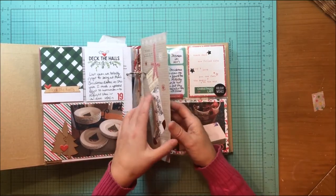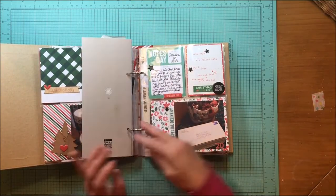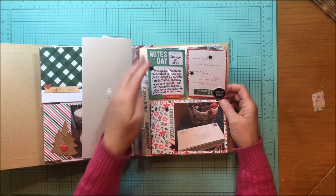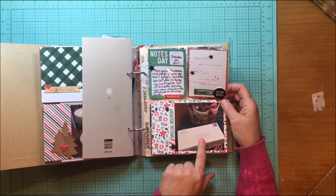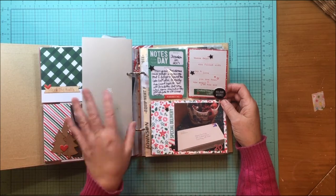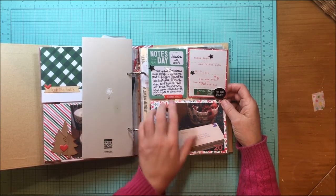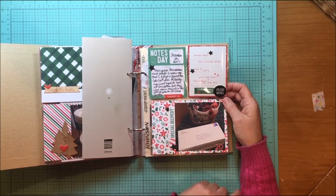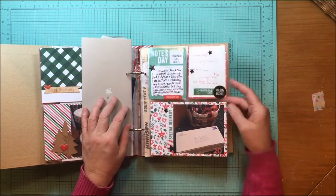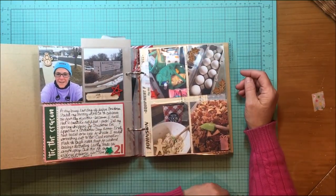Day number 20 is my Christmas card. So I just punched holes in it, popped it in here, and then documented when I mailed those because, you know, I like to kind of remember what I did from year to year for the card, and I usually take a photo of the stack of envelopes and then documented that. And this was interesting because I got a little black on this one as well because the picture was so dark.